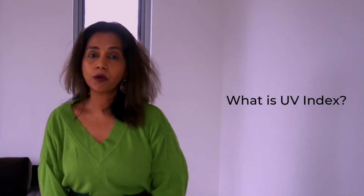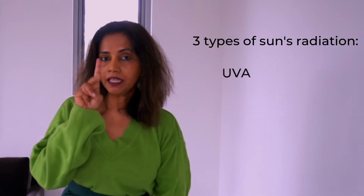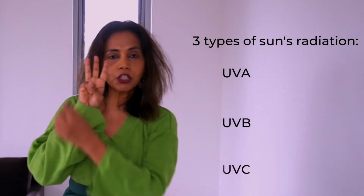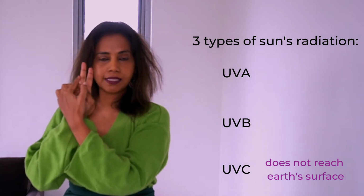Today we're going to be talking about UV index and what it measures. Let's get started. There are three types of the sun's UV radiation: UVA, UVB and UVC. UVC we don't have to worry about because it does not reach the Earth's surface.